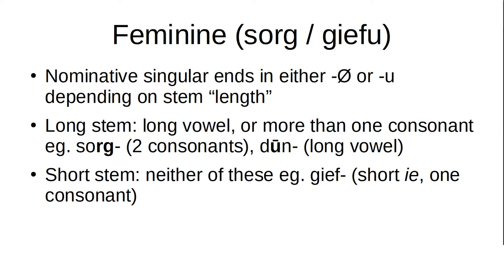So a long stem is a stem that has a long vowel or more than one consonant. For example, the stem of sorh is, well, sorh, which has two consonants. Or the stem of dun is, well, dun, which is a long vowel. So if you have two consonants at the end or a long vowel, then it's a long stem. A short stem has neither of these.